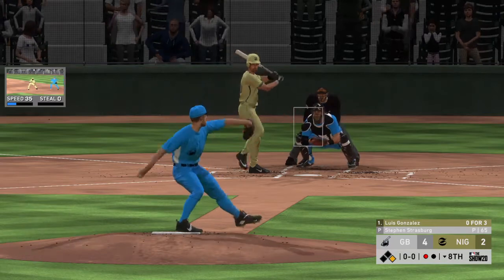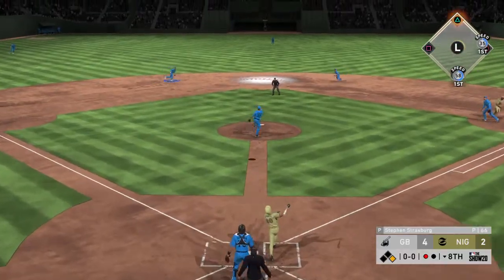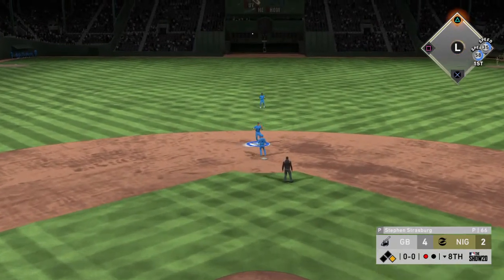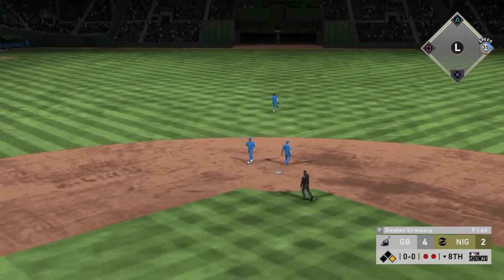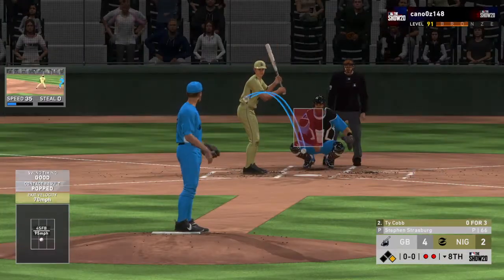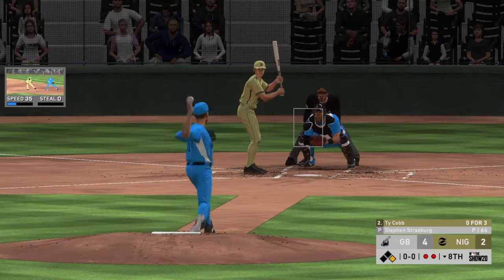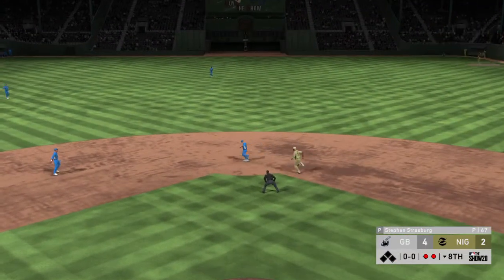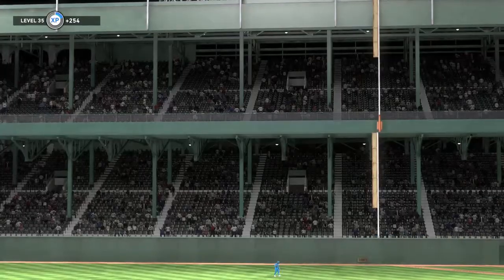Into the box now, Luis Gonzalez. Pitch popped up. Baez moving to his left, and he makes the catch for the second out. Standing in, Ty Cobb. He could really use a knock here, 0 for 3 in the game so far. Swinging, a soft liner, and he'll go the short way to retire the side.